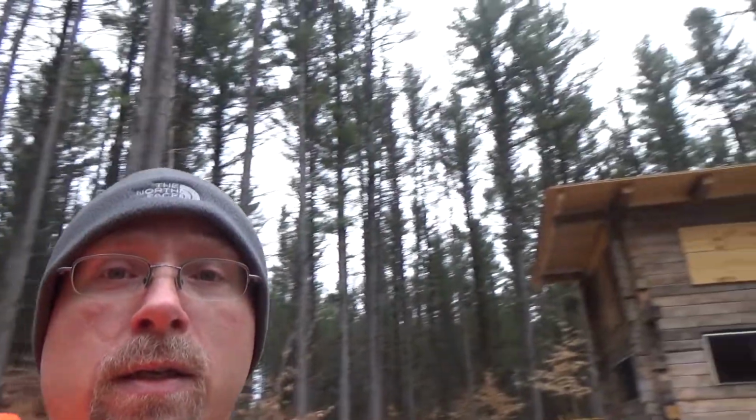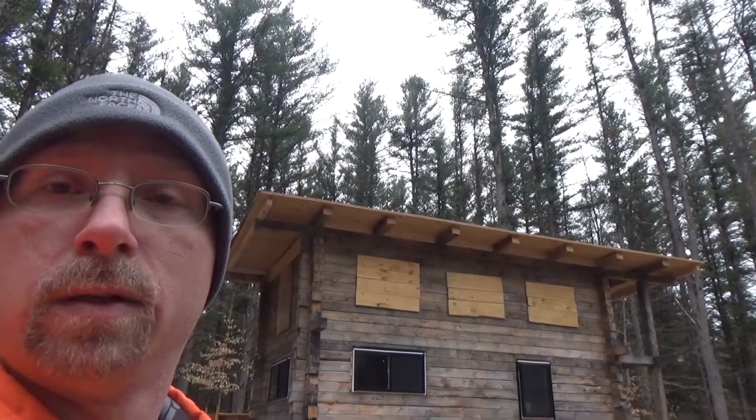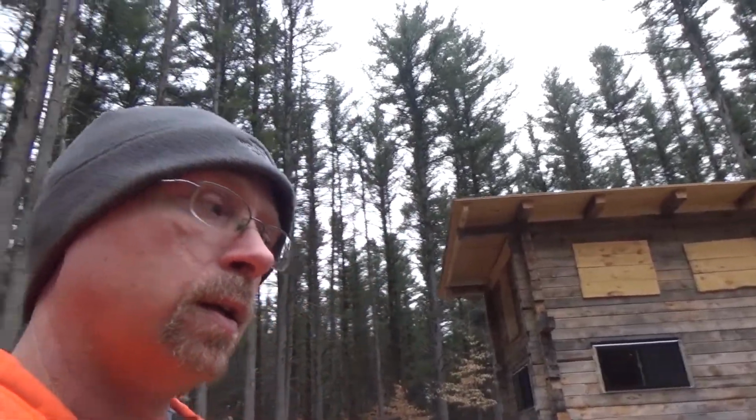But probably the most significant thing we've gotten done is the roof on Dana's cabin. Last week was spring break, and we spent a day putting all of the tongue and groove boards up there. Let me just zoom in on that a little bit.